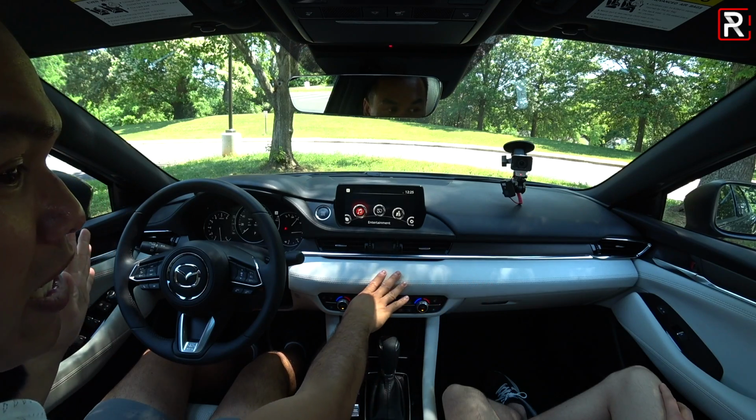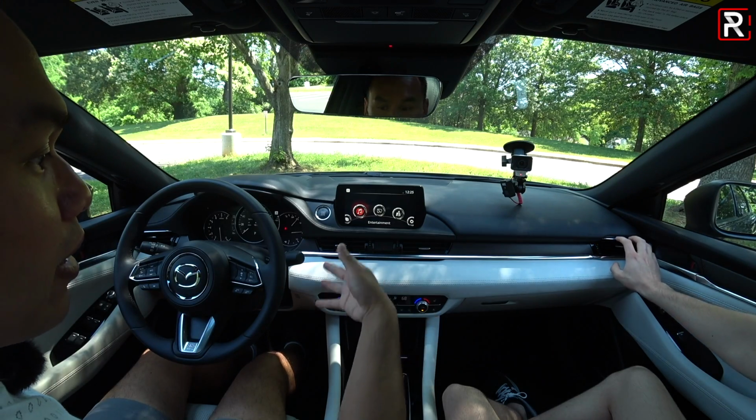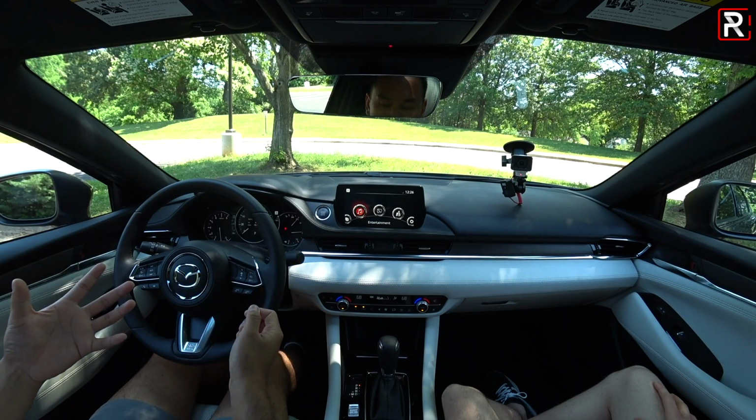But in terms of the rest of this interior, you have suede on the dash and on the door panels. Nice. You've got metal accents here. Yeah, the metal, the wood, the stitching here. It's soft touch everywhere. This car for me screams luxury car. And what I also love is Mazda added some upscale features on the Signature trim. It's got a heads-up display.